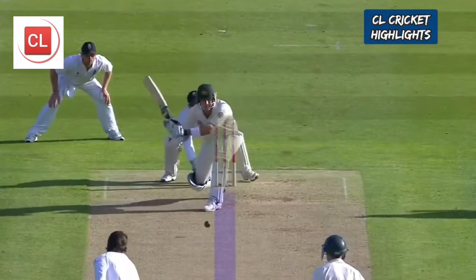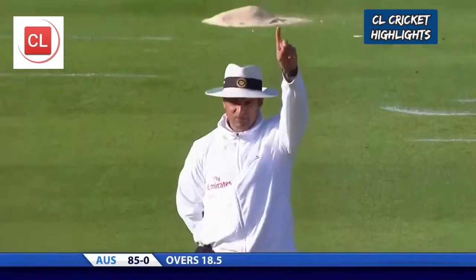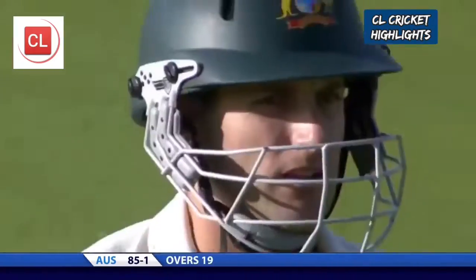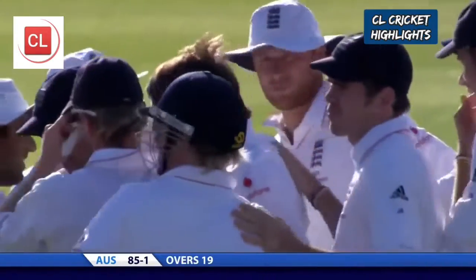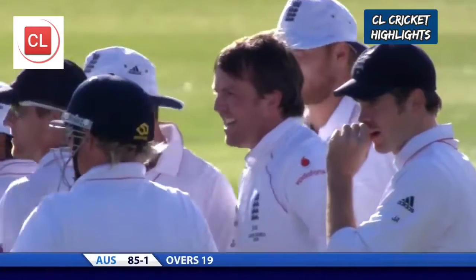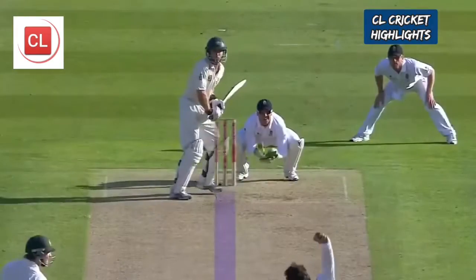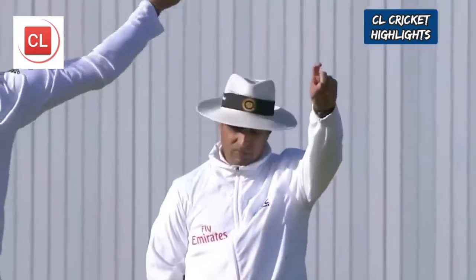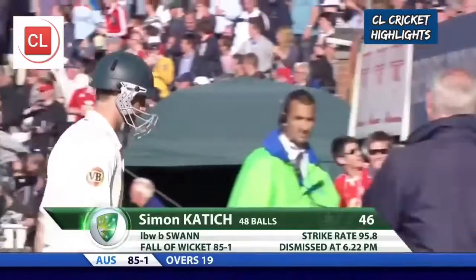Looked like a pretty reasonable sort of shout, just whether it struck him outside the line or was going down. Big shout again and gone this time. Graham Swann has got the wicket they were looking for, England. Well, the change of pace has worked. It's been fast bowling, suddenly the spinner comes on. Simon Katich doesn't look happy. Moving up the ground pretty quick. Was it high and going down? I wonder if he hit it. Doesn't look happy, Simon Katich. Not sure why he's not happy. That's out. Well, he'll soon see the replays when he gets inside. He goes for 46, it's 85 for 1.